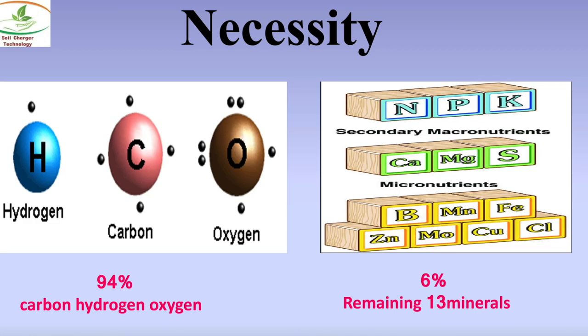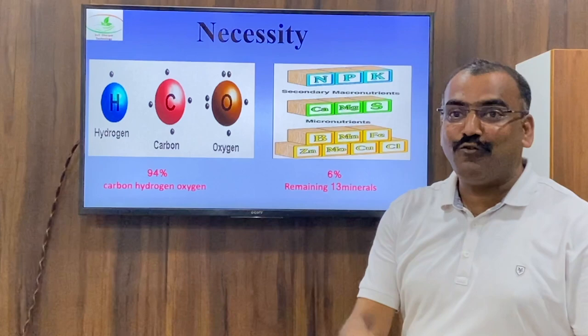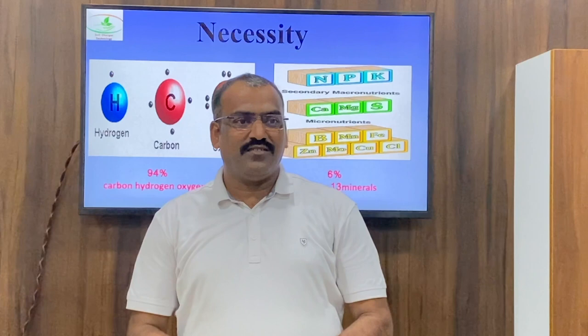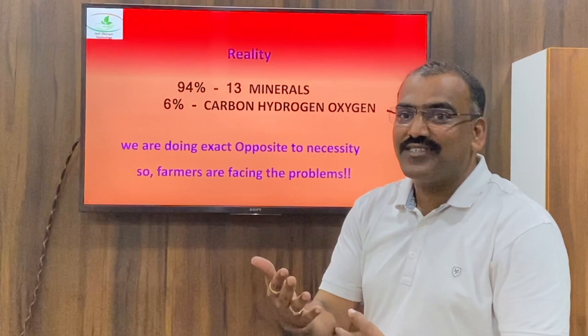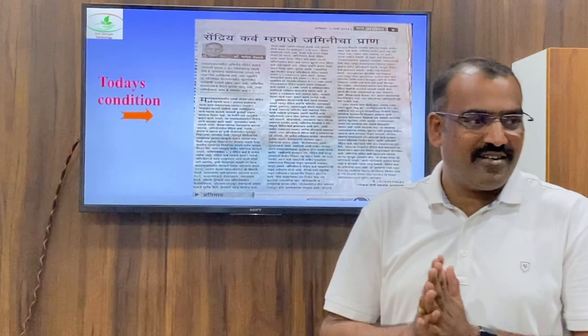Now, the necessity. What is the necessity? Hydrogen, carbon, oxygen are 94% and other minerals are only 6%. Farmers are focusing only on 6%. They have no concern about 94%. All the focus is wrong. We have to turn this fact into reality. What is the reality we have to do? We have to change this to 94% for humus and 6% for chemical fertilizers or other things.